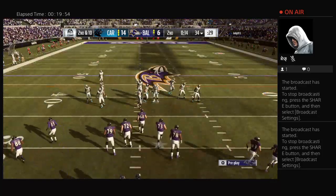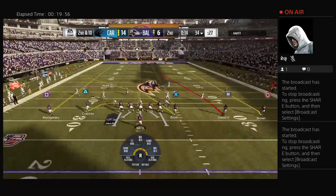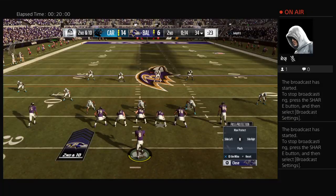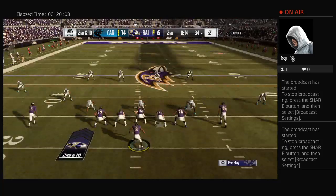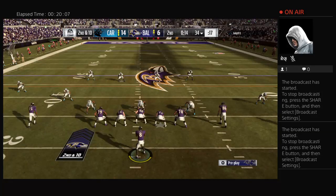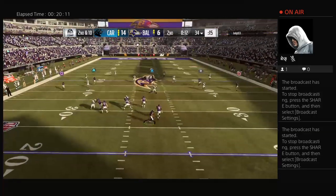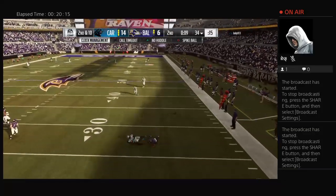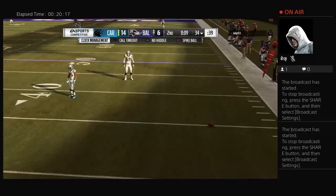From the 34, they'll come to the line on second and 10. 2nd and 10. Here's Jackson again, escaping the pressure right. A hit as he throws there, incomplete.